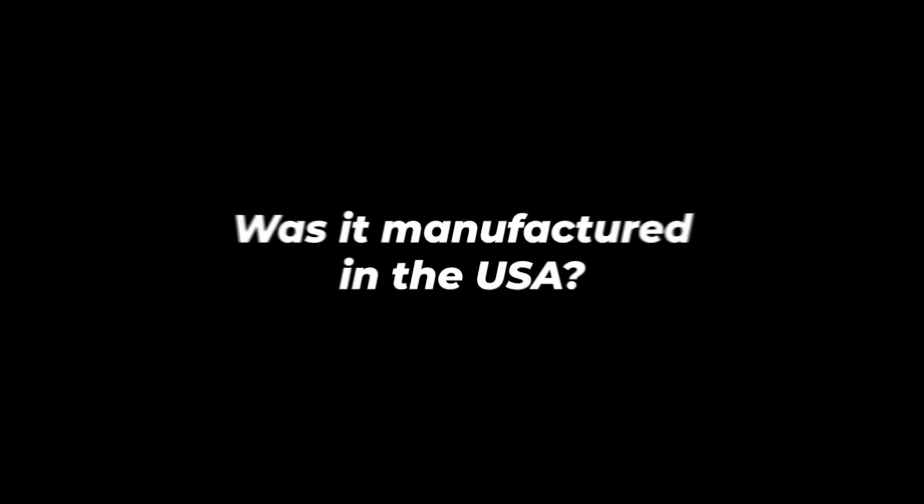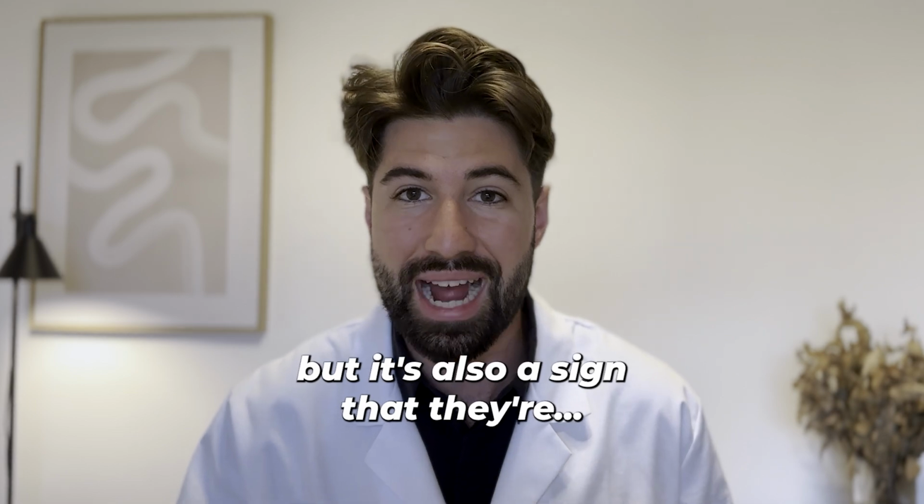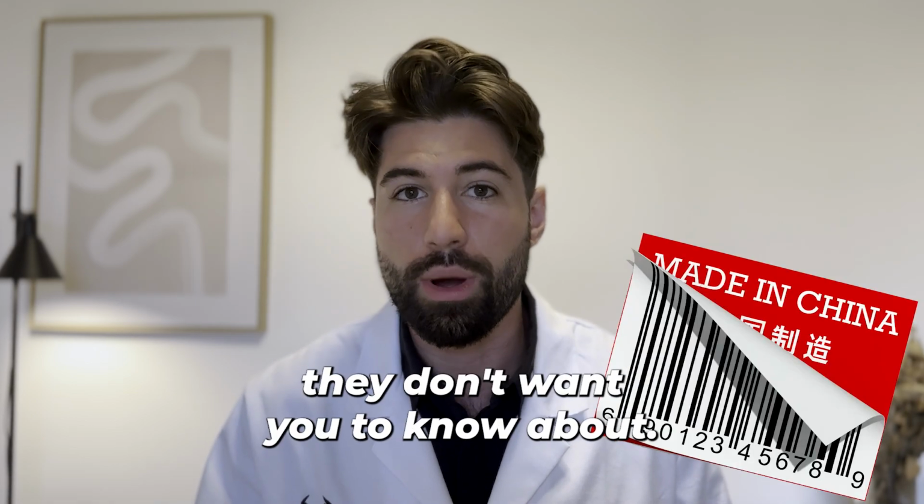Step number 2, was it manufactured in the USA? Now there's some other countries like Australia, the European Union, UK, Canada that have good manufacturing practices as well. But if the company's not disclosing where they manufacture their products, not only is that not legal, but it's also a sign that they're probably hiding something they don't want you to know about.